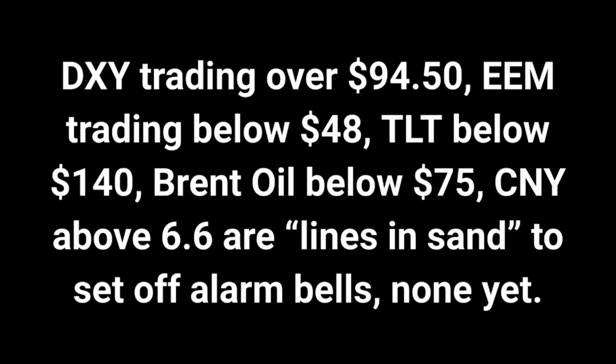So the returns we've had with the dollar in general rising over this period are quite remarkable. Just wait till that dollar falls. I think you're going to see some of the best returns we've had in the history of Portfolio Builder.